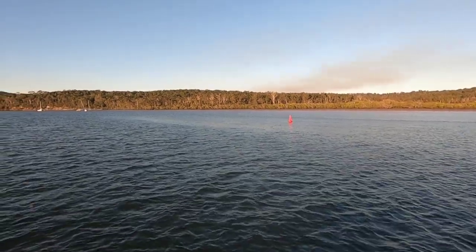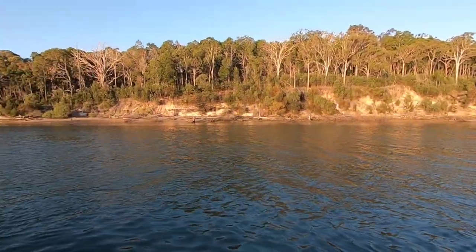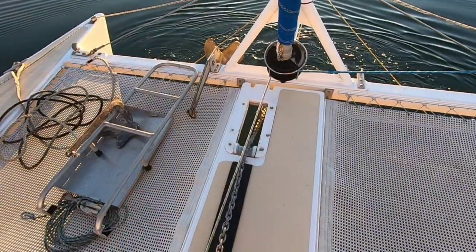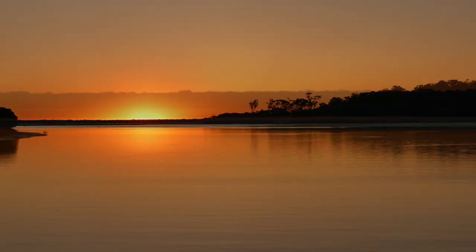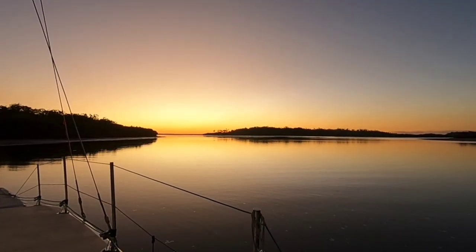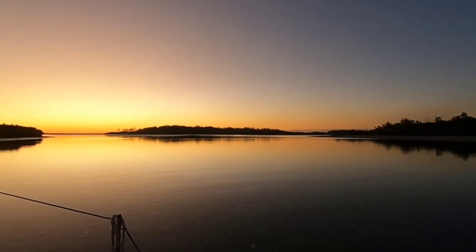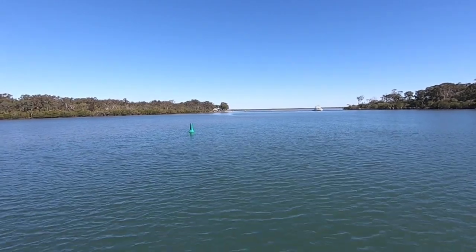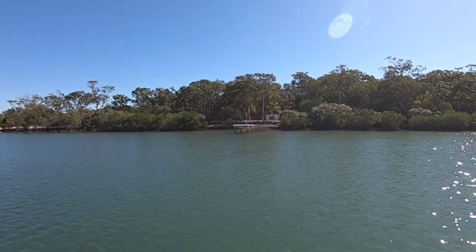It's late afternoon and we've just arrived at Gary's anchorage for an overnight stay. We're leaving Gary's anchorage this morning and heading to Big Woody Island, which is in the northern end of the Great Sandy Straits, just before you get into Harvey Bay.